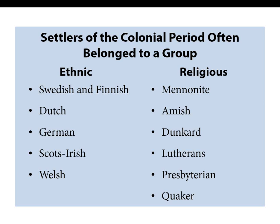Let's review some of the major groups that arrived in the colonial period. As mentioned earlier, the Swedish and the Finnish were the earliest settlers, and established the fort of New Sweden in 1638. The Dutch conquered Sweden in 1655 and in turn were overpowered by the English in 1674. The largest group of non-English speaking immigrants before 1720 came from the German-speaking principalities along the Rhine River and from Switzerland.